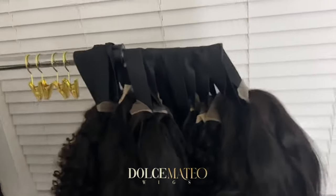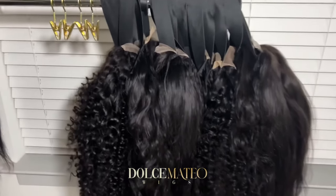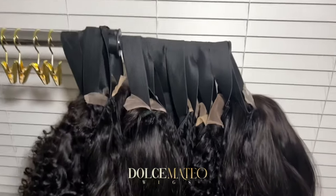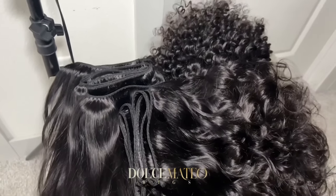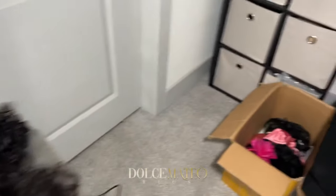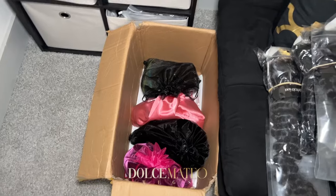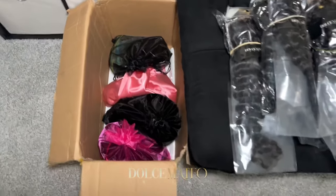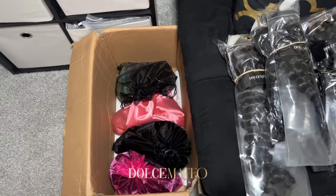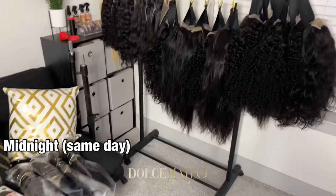I only finished about three units today. I really wasn't feeling it. So I finished three today. Doubled the wefts on the bundles that I'll be using for the next three wigs. I need to get on these units because this is where the client provides the hair. So this is pretty much the fastest service that I provide when it comes down to wig making. Ooh, child, another day, another dollar.